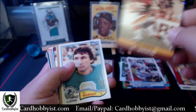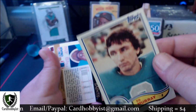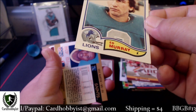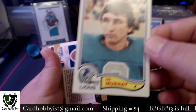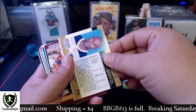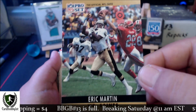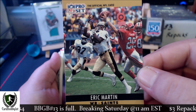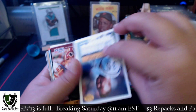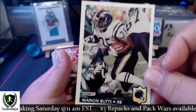There's a Don Warren. There's an older Ed Murray. This is from 1982. This card's not in too bad shape for '82. It's pretty cool. I like seeing these older cards in here. That's sweet, even though they are pretty much common players. Nice action shot there of Eric Martin. Marion Butts, with the Dolphins in the background again.